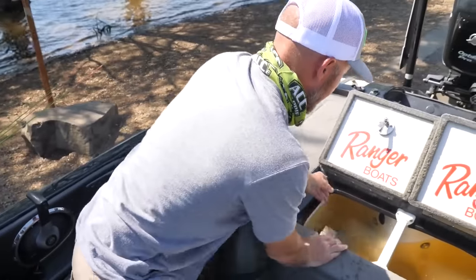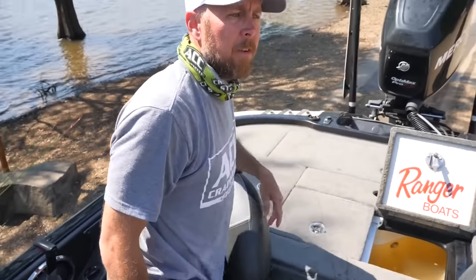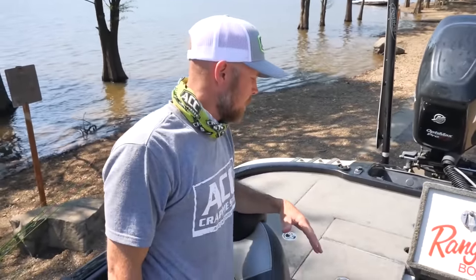Some muddy water. We focused on just single roaming fish. They weren't stacked on wood or anything, and we're trying to get good at that and learn that. It's definitely the toughest part of live scope, chasing down those single fish.